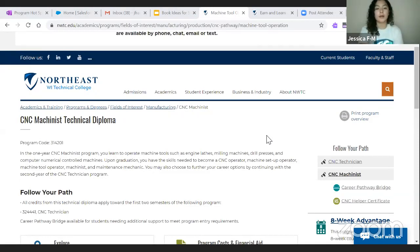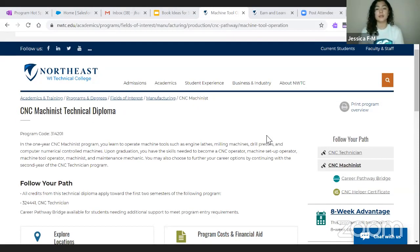And also this is specifically an area in a profession where there is a lot of high demand. With all advanced manufacturing careers, particularly CNC machinists, a lot of the machinists are nearing retirement age, and we really do need a younger workforce to be able to step in their shoes when they're no longer there. So did want to mention that.